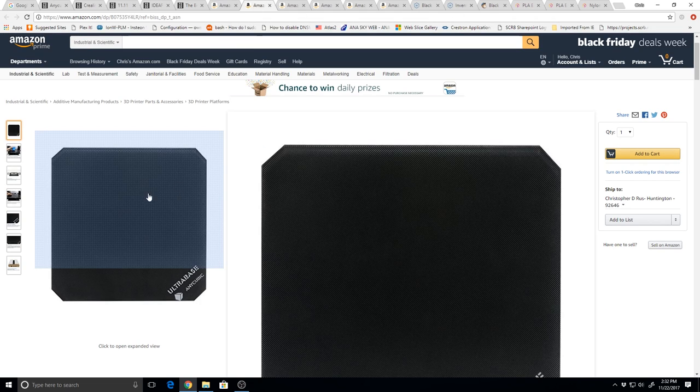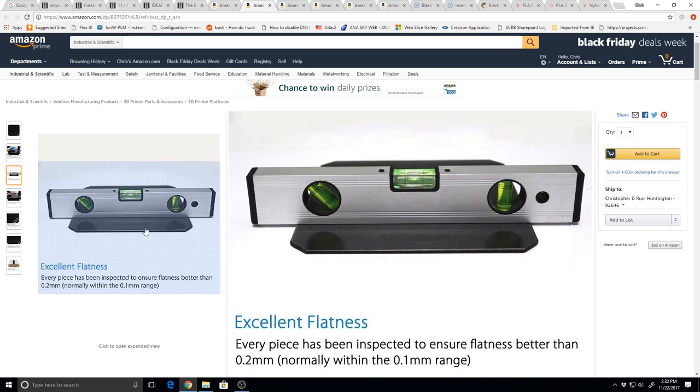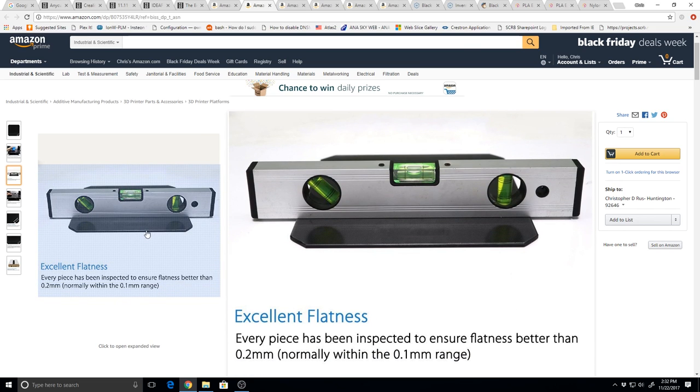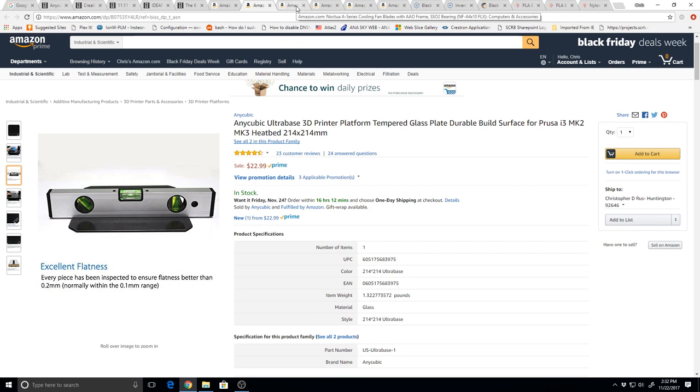They also have this version, which is just the glass only, that will work on an i3, a Duplicator i3, or any other printer. It's purely the glass that you stick down on top of the aluminum. It doesn't replace the heat bed, but it does have the coating on the top there. And that's just a few dollars less at $23.